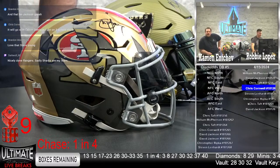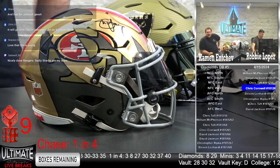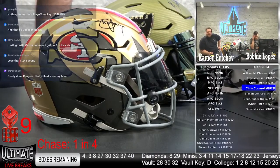That Bo Jackson, jeesh. Chris says it'll go with Calvin Johnson. I got on the 3 o'clock show, right? There you go. That Megatron speed flex with the visor.